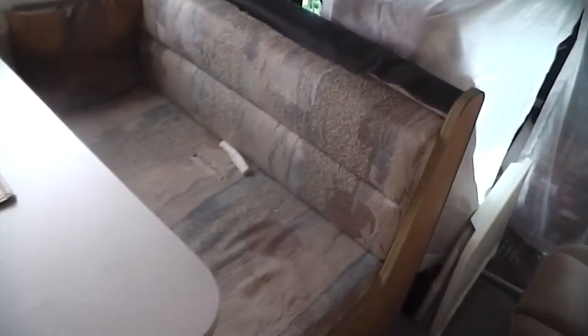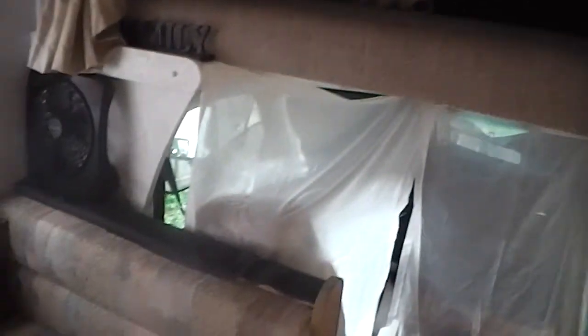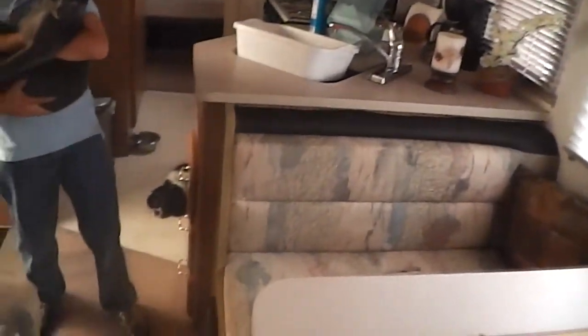So anyway, this is our area here. And the little signs that I put here, family, and then I put home here, are just to remind us that this is what it's about. It's about memories, it's about family, it's about feeling home and cozy. And over here we have the dinette. We have our sofa over here, which turns into a bed.